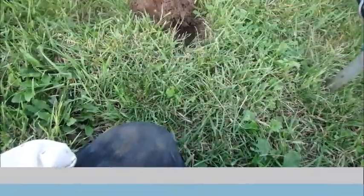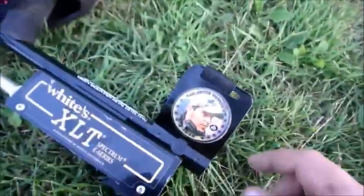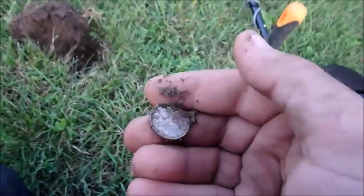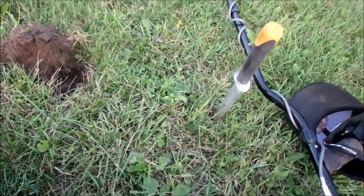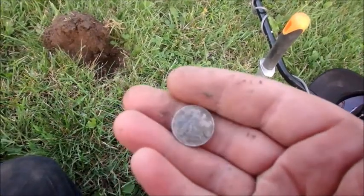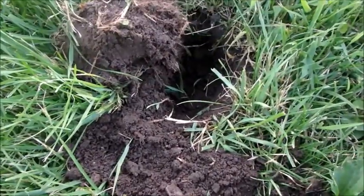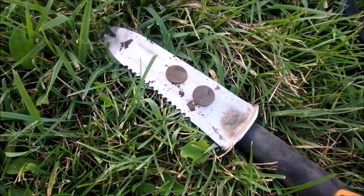Okay guys, I have a screaming signal. Do you guys see that? I have high hopes for this one. Get some luck. Okay, guys. Come on, be silver. I don't think it is. Hang on, guys, I'm just trying to see if I can get a date. 1999. Oh, it had me fooled. So, not too deep of a hole. Had a mini spill. Two nickels. It's better than nothing.